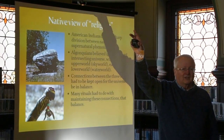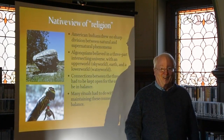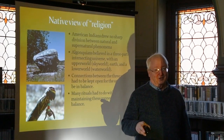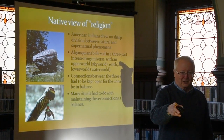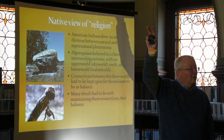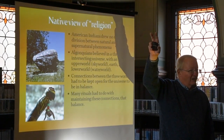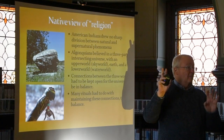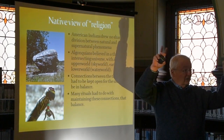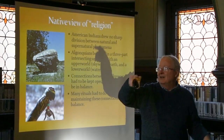How many people have been out to look at the stars lately? Oh, good. A few folks. It's not a usual habit now. In fact, it's very difficult to see them in most places, unless you live in Towissett. But the Native people were up every night looking at that bright sky with those stars and knew a lot about the changes in position and assigned meaning to the constellations, similar to the kinds of things that we know with Ursa Minor, etc.